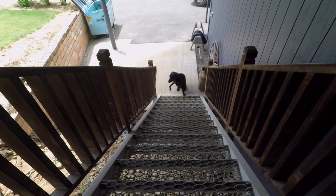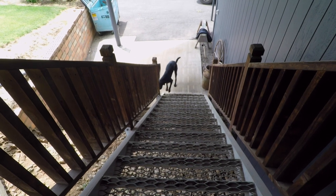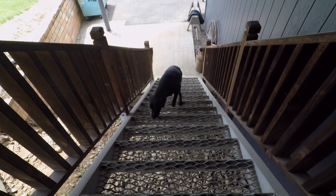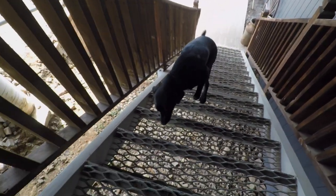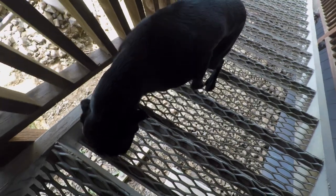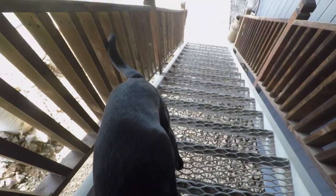Chief, come here. No. Come here. Good boy. Come here. Good boy. Good job. Good job, buddy. Look at his tail wagging. He's so proud of himself. But he's like, let me get off of here.